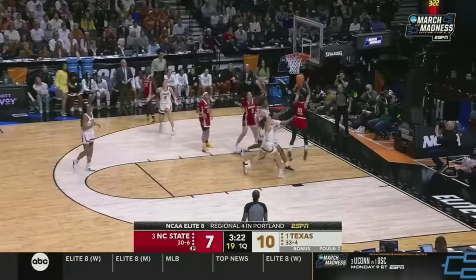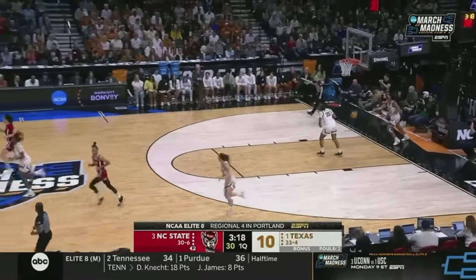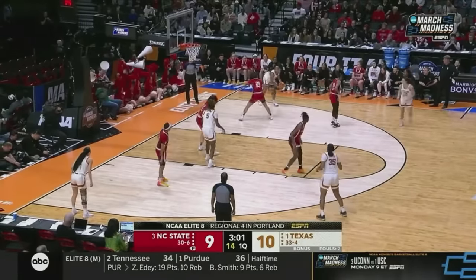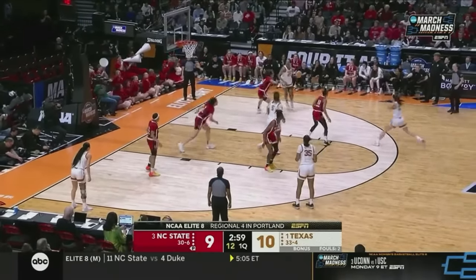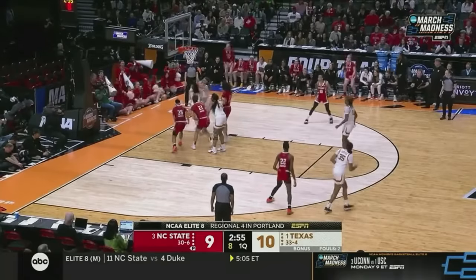Oh, the back door for James. Didn't even touch the floor. Floating in the air, Aziaha James. Again, coming into this game, she had scored 55 of her 70 points, yeah, in the tournament in the second half.